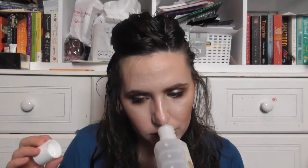I finished up a bottle of gingerbread. I still have like 4 of these. It is very strong. It is very heavy on the ginger. It's not like sweet cookies. It's very gingerbread.